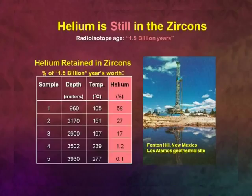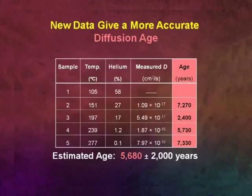Here is the schematic that shows, basically, we don't have time to go into all the details. If you go to the ICR website and look at ICR and the helium retention, you'll be able to find all of this. So we'll go to the next one, and again, you can see the estimated age, the bottom figure down there, 5,680 years plus or minus 2,000 years. That's the diffusion age based on the experimental work. And let me tell you, the geologists have not touched this work. They haven't touched the primordial polonium halos. They haven't touched this work of finding the high retention of helium in these deep granite cores.